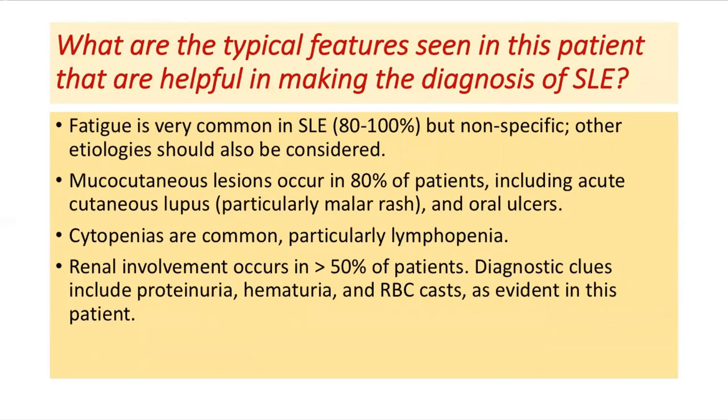What are the typical features seen in this patient that are helpful in making the diagnosis of SLE? Fatigue is very common in SLE, in about 80 to 100%, but non-specific. Other etiologies should be considered.